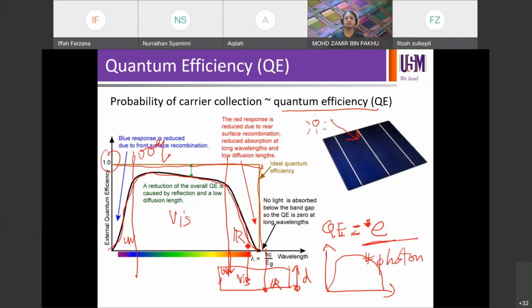Okay, so if you see this curve, it actually reflects the collection of carriers. Remember how many electron hole pairs are collected? Okay, collection. The keyword here is about collection, carrier collection. So whatever the probability of collection in the device which comes from the front surface will be reflected in this region, in the solar cell. Maksudnya you tengok solar cell tu macam ni.